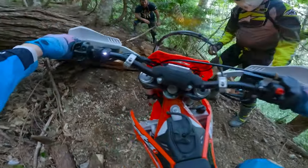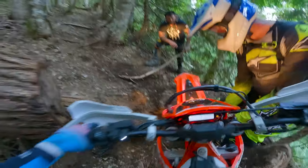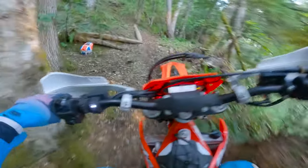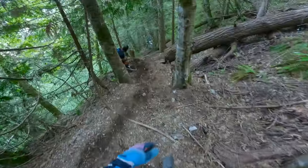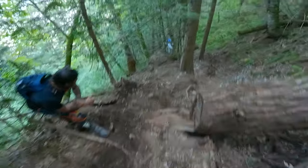Then you come across this super weird off angled, diagonal tree that's on a cliffside. So it's like you do not want to fall down, but there's a big dugout right in front of the log. So it's quite a large step up. Step up, Aaron. You're up, I'm up all the way. Yep. Oh my God. That's nuts, bud. Not good?